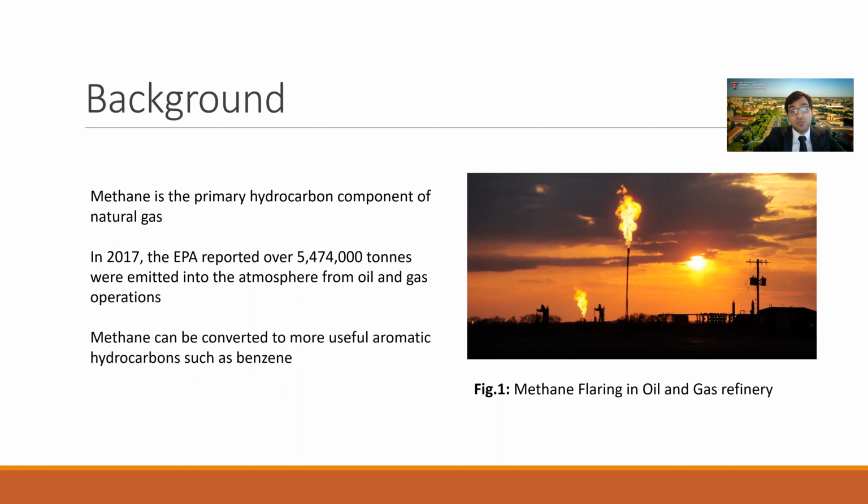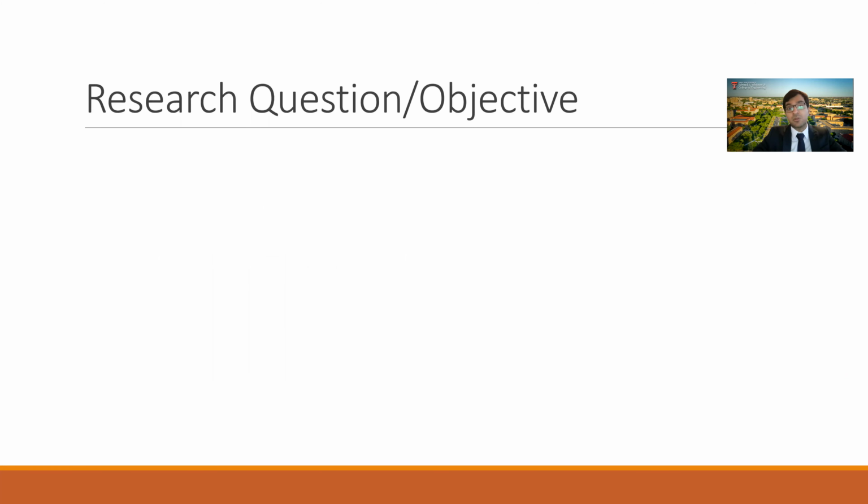Methane can also be used as a building block to convert it to more useful aromatic hydrocarbons, such as benzene. That's going to be the focus of my research. So essentially, what we're trying to do is convert methane to benzene using a one-step process. In industry, on a small scale, a two-step process is currently used. However, that requires the transport of methane to a different facility to treat it and convert it to benzene.